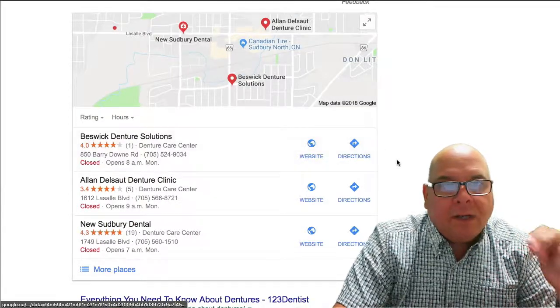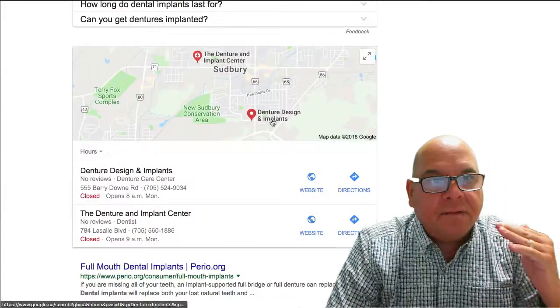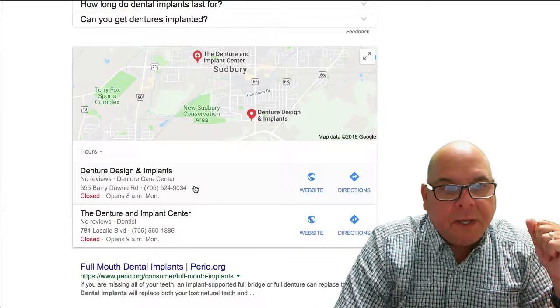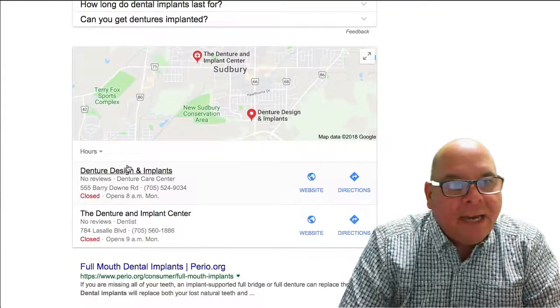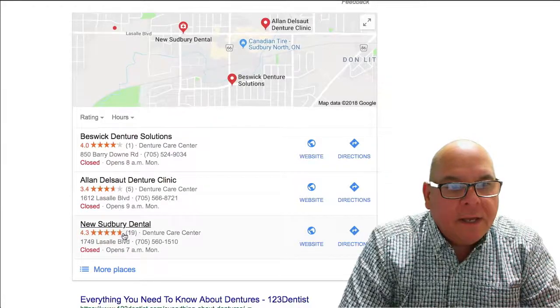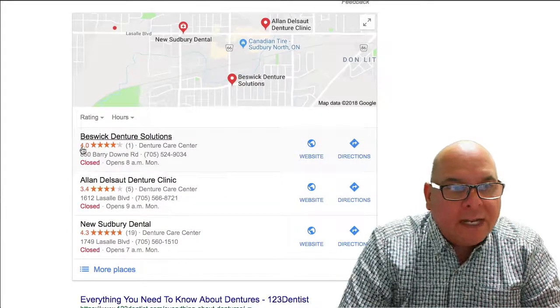Another thing I want to talk to you about, this is just as a little tip, is you need to develop ratings and reviews. People buy based on people's opinions. People buy on referrals. So if you don't have any referrals, like if I come in here and I look at this New Sudbury Dental, they have 19 ratings at 4.3, 5 ratings at 3.4, 1 rating at 4.0.